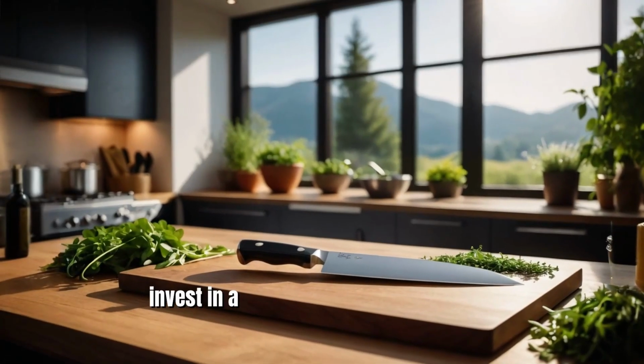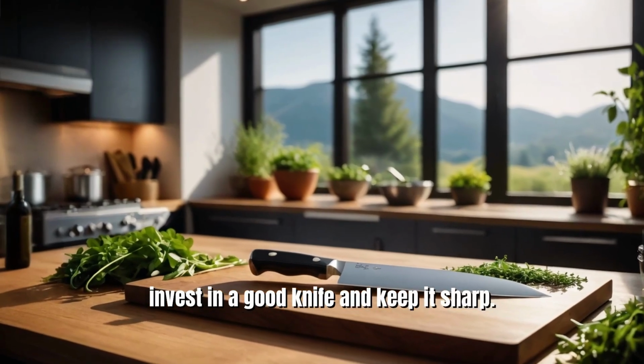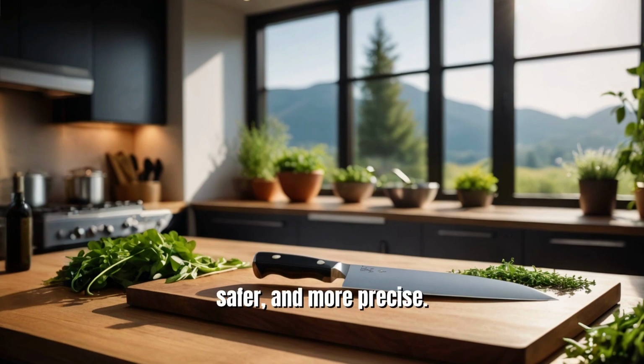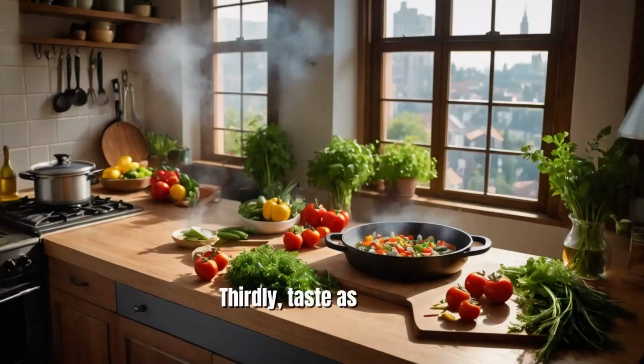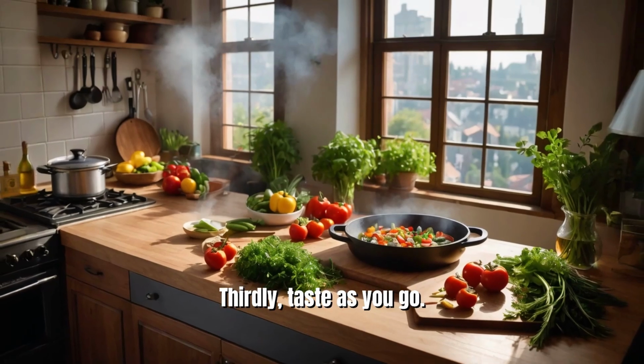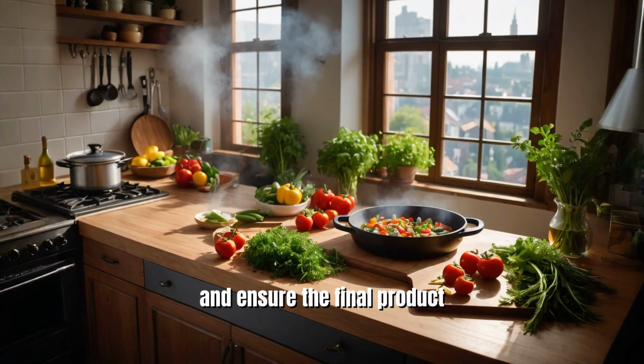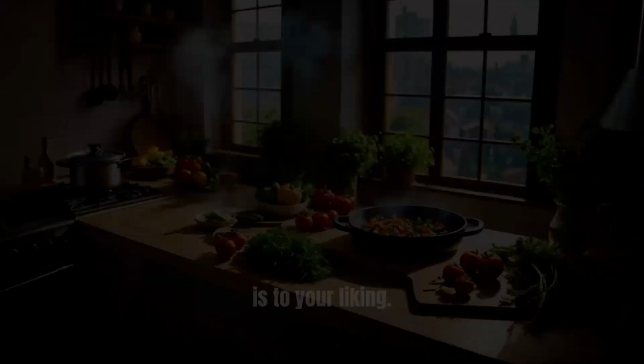Secondly, invest in a good knife and keep it sharp. A sharp knife makes chopping faster, safer, and more precise. Thirdly, taste as you go. This will allow you to adjust seasonings and ensure the final product is to your liking.